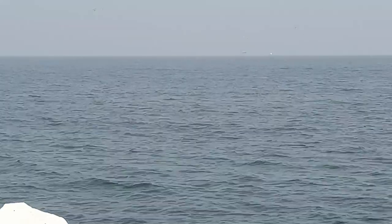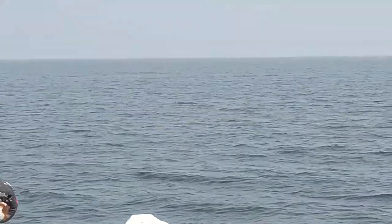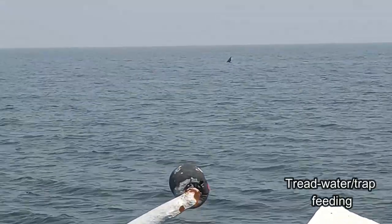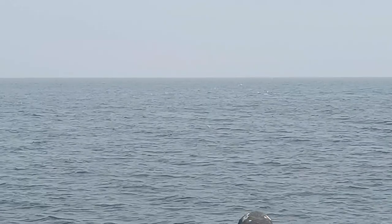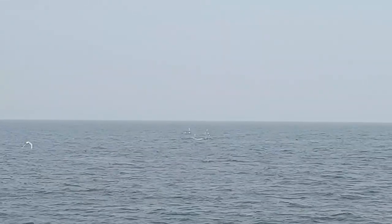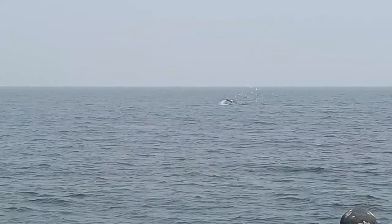Treadwater feeding is another observed technique among Bryde's whales in the Gulf of Thailand. It is considered passive feeding because the whales do not swim forward in pursuit of prey. And although they need thrust force to stabilize their posture, the head does not actively move.